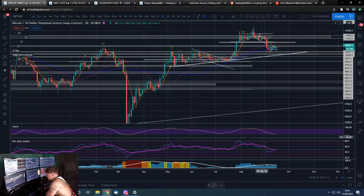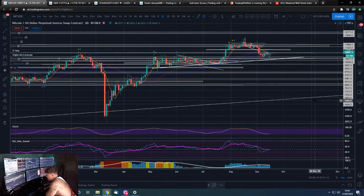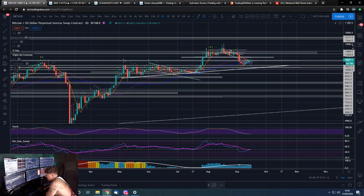So something to be aware of on the 2-day Stokes, because if we're basically at this low again here, so even if we come and test 10k again, which I don't think we will, but even if we do, these 2-day Stokes starting to move up have been signals of macro lows and then big moves up, and not even a low here, just the end of consolidation and a big move up. So we could be in for a big move here, guys. We really could be in for a big move here.